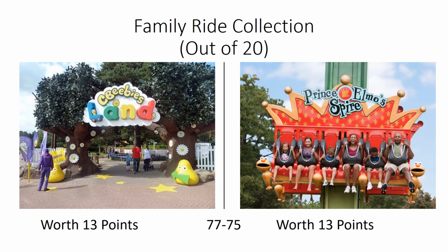So we're gonna move on to the other topics now. So we've got the Family Ride Collection. Now this is probably going to be pretty similar at each park. Alton Towers is going to earn a pretty good score because it's got CBeebies Land, which is a really, really good kids area. And Busch Gardens Williamsburg just has a fantastic collection. So that's why they're gonna be earning the same score.